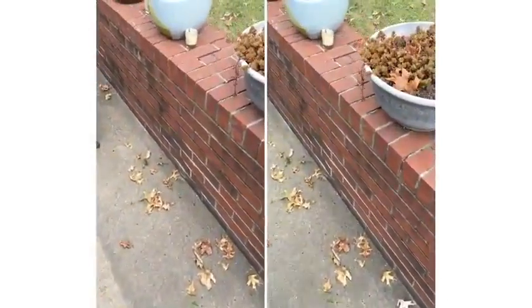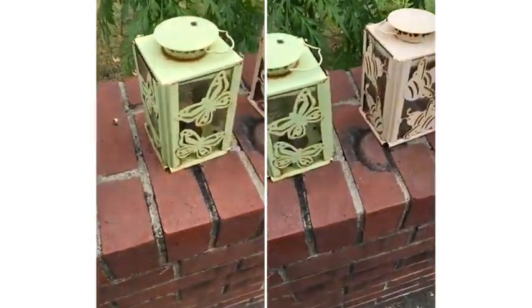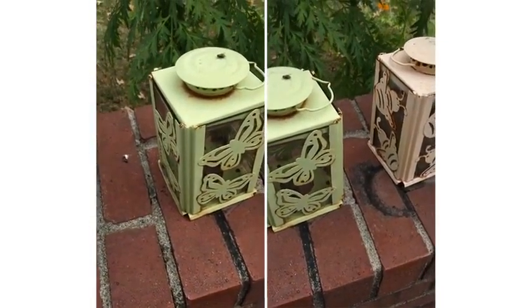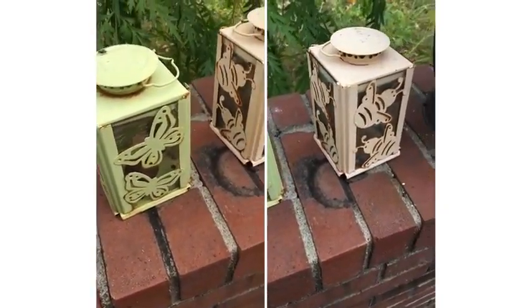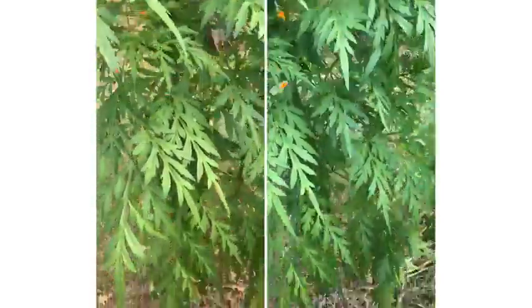optical image stabilization for video. Now, this is for the iPhone 6S Plus only, which is on the right side of the screen there. That is the iPhone 6S Plus. The iPhone 6S does not have optical image stabilization for either still photos or video. So it does make a difference.